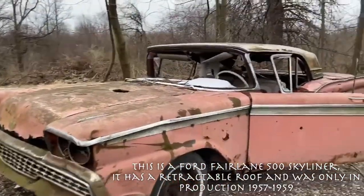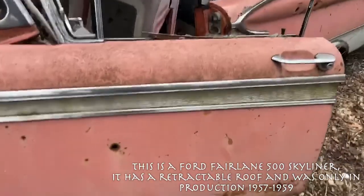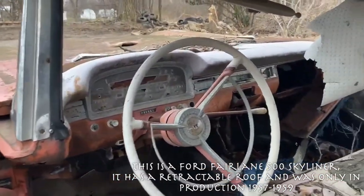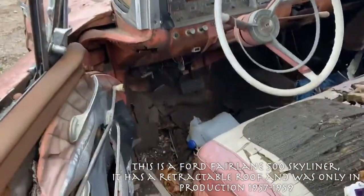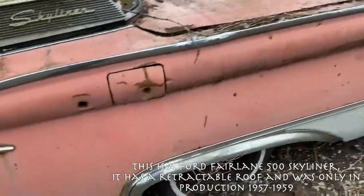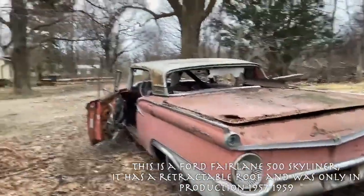This is definitely 50s right here. Holy. Wow. Look at that beautiful pink paint. Skyliner. Whoa. Look at the interior. Hole in the car. Wow. That's amazing.